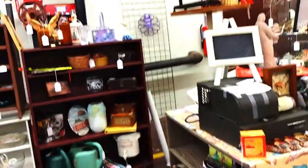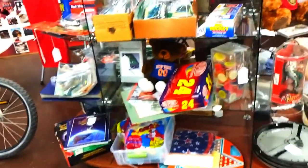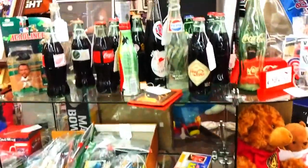But actually, there was another large section I saw earlier. I'm off camera. I saw earlier it was an empty section and had a sign, new vendor coming soon. I'm like, oh, okay. They got a big section. I hope they have retro collectibles and toys, but we'll see. I don't know. We'll see. Because I will be back to this place.